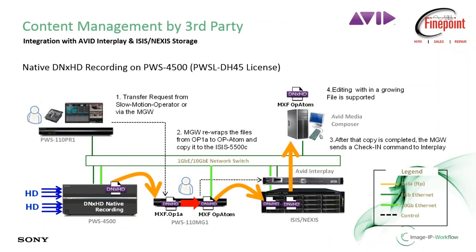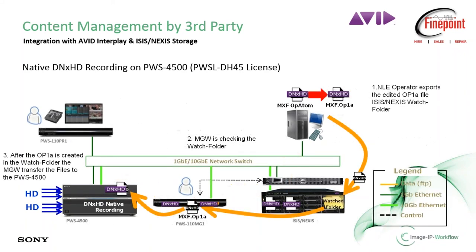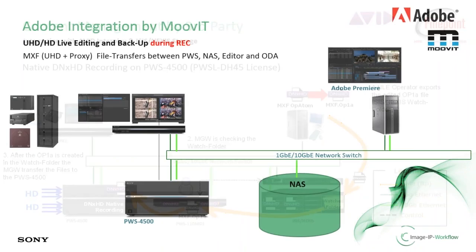Another integration we offer very strongly is with Avid for editing. In this case, we have to record on our server in DNxHD natively, and that needs to go through our media gateway. It's then rewrapped from the recorded Sony format OP1A to the Avid format OP-Atom. It's basically the wrapping of the data, and it can then be ingested via Interplay into Avid Nexus storage, where it can be edited. We can edit a growing file inside Avid, so you don't have to wait for the file to be completed. Once the editor is happy with it, as I mentioned earlier, they can post it into a watch folder on the ISIS system. The media gateway will see this content and begin ingesting it back into the Sony server, which you can then play out and use as part of your playback material for maybe halftime or interval material in your production.